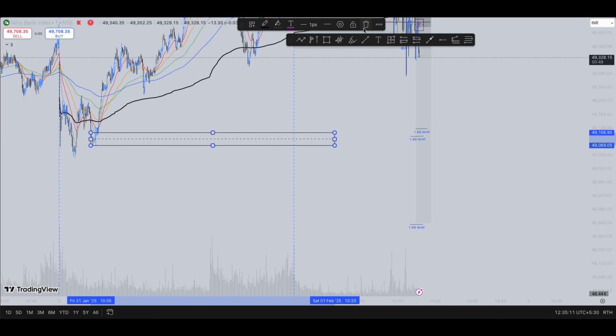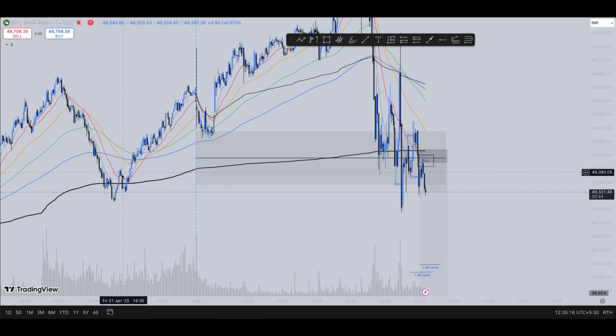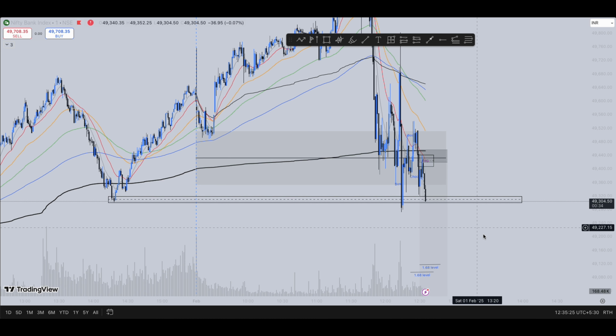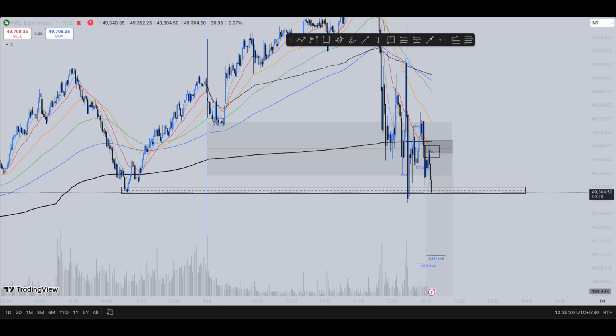You can see clearly that that's overlapping. And as price is trading here, you can see there is a certain amount of demand over here. So we need to see a close below this zone. So here you can see clearly the market broke that zone actually and continued further buying.